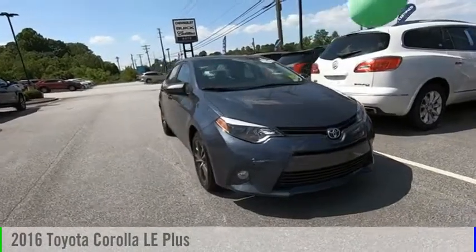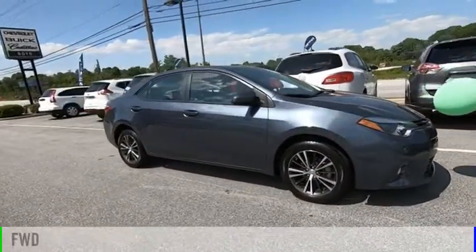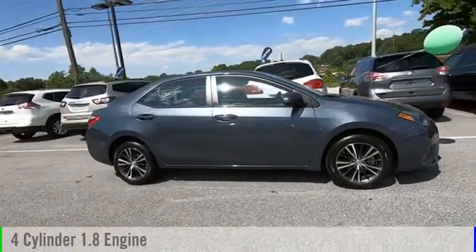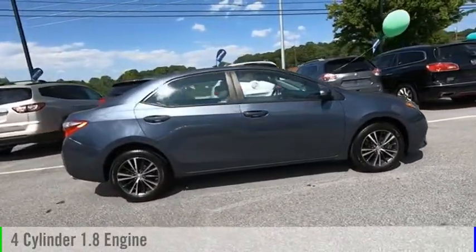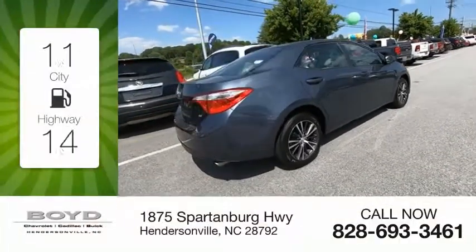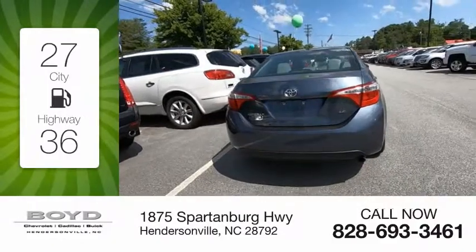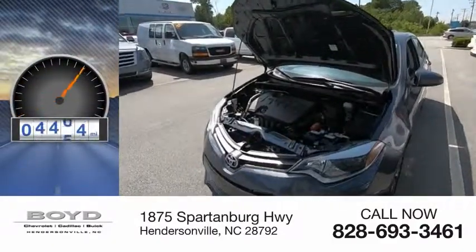You are going to love the 2016 Corolla. This vehicle is powered by a front-wheel drive, 4-cylinder, 1.8-liter engine, and comes with a continuously variable transmission. Great fuel efficiency saves you money by requiring fewer trips to the gas station. This vehicle has less than 8,000 miles.